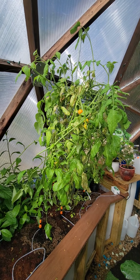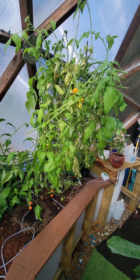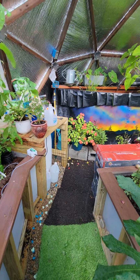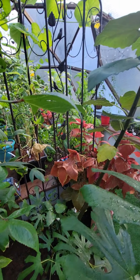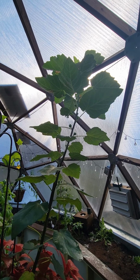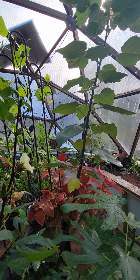I may take it out because it's in a spot where it's just not very good for trying to get through here. My figs finally started to produce, so I have this one very tall branch. And it's got some figs on it, so let's see how that does.